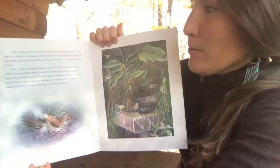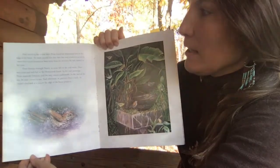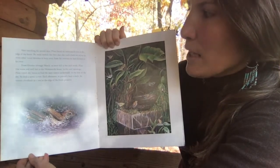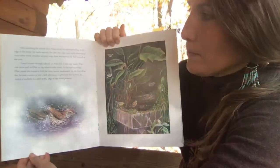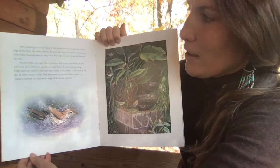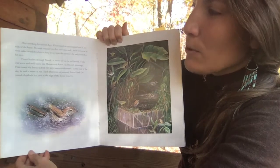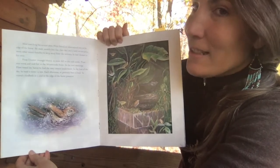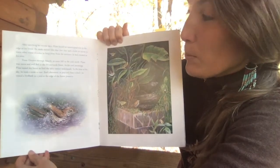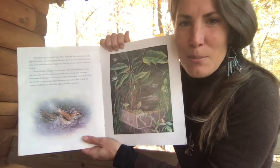After searching for several days, Flute found an unoccupied tree at the edge of the forest. He made sounds like churr, churr, churr, and a bold rat tat tat to warn other wood thrushes to keep away from the territory he had claimed as his own. From October through March, as snow fell in the cold north, Flute was warm and well fed in the Monteverde forest. In the cool mornings, Flute tossed dry leaves to find the tasty insects underneath. In the heat of the day, he took a siesta. Each afternoon at precisely 4 o'clock, he visited a bird bath in a yard at the edge of the forest preserve.